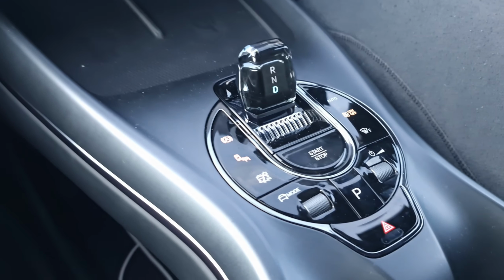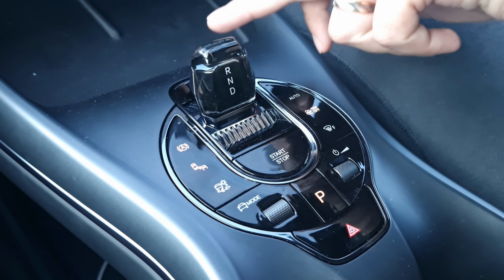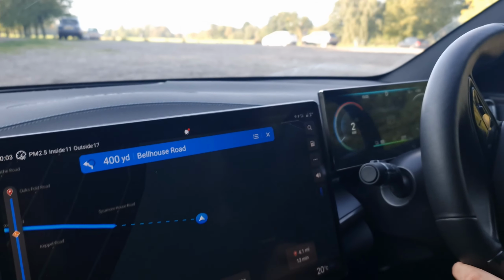Okay, right. So it was in park mode, and then you just switch the drive mode. That's Drive. Now, this is quite rough here.